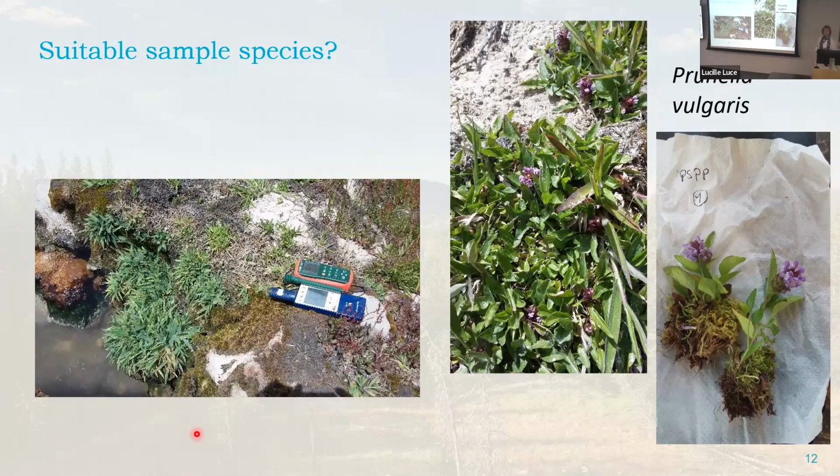So, for us, that was the first species we thought of targeting, but it turned out not to be useful because we had no control. We had no comparison to an ambient. But then Prunella vulgaris, which is actually a very common plant, grows in lots of environments, including close to the CO2 sources, as well as in a more ambient environment, so 400 ppm CO2. So this is a species we could really compare between the high and the ambient CO2 environments.